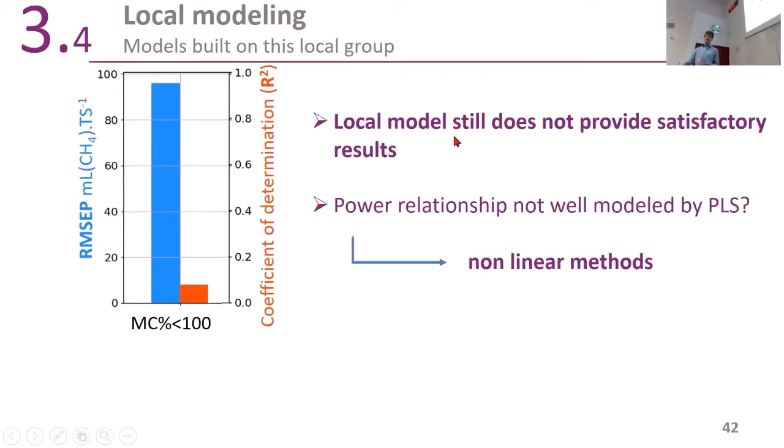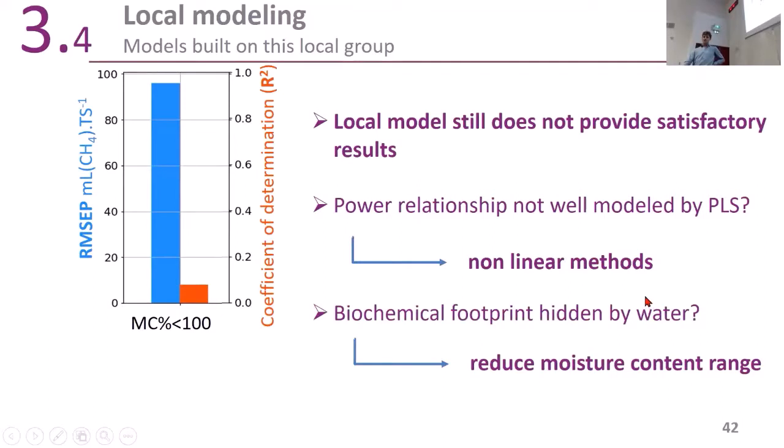So one of the following questions is, is it because this power law relationship is not well modeled by the PLS? Which would mean that we should investigate nonlinear methods to take into account this nonlinear relationship. Or more simply, is it because the biochemical footprint of all the substrates is hidden by water absorption, which would mean that we need to actually reduce the moisture concentration.